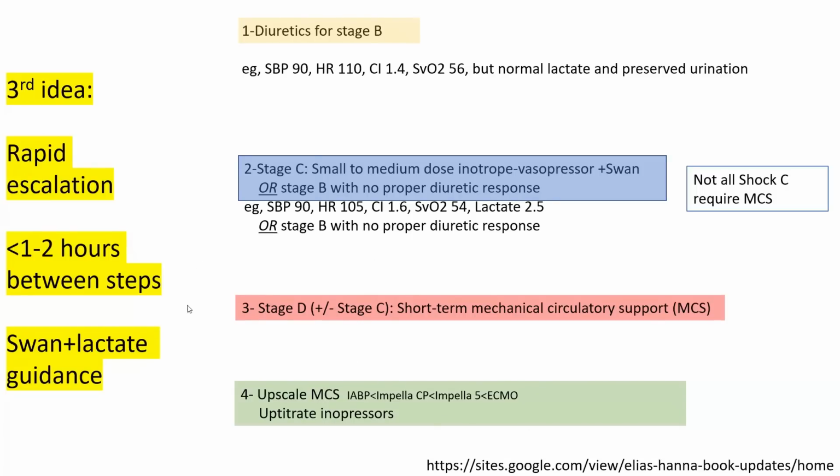Okay, and how do you decide how to escalate? You use a clinical guidance of perfusion, blood pressure, but very importantly, Swan and lactate clearance guidance. So you keep checking your Swan parameters and lactate on a 1 to 2 hour basis, and you make a decision about upscaling. Okay. So I mentioned the MCS does not need to be initiated early in patients responsive to a small inotrope dose, but it needs to be quickly initiated within 1 to 2 hours if no early response. You need to quickly escalate. Do not wait until next day.